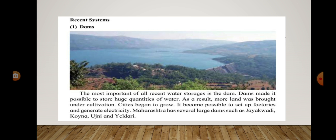Maharashtra has several large dams such as Jayakwadi, Koyna, Ujani, and Yeldari.